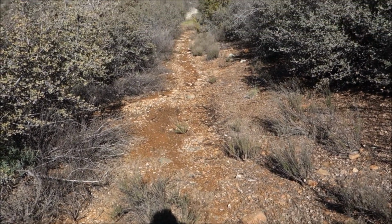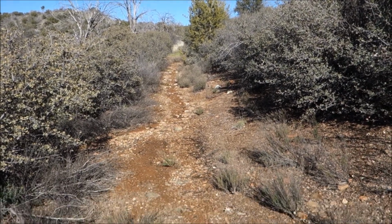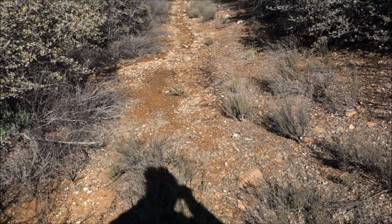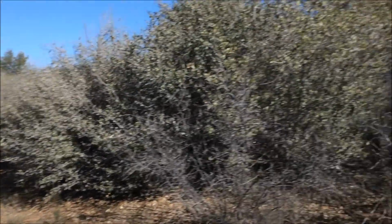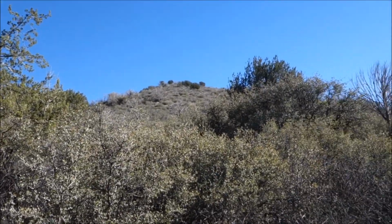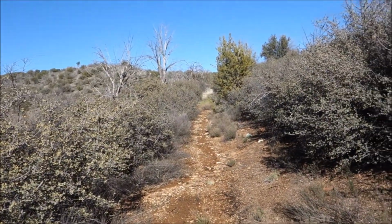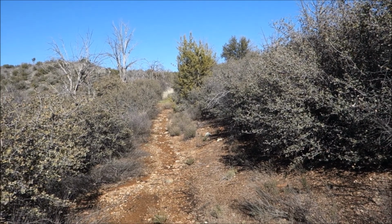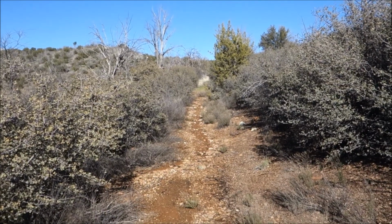Looks like I might be right about that spring. I'm seeing signs of moisture. I don't think it's rained out here in a while either. But heading through there, there's a little valley drainage going off that way, so I'm just going to follow it around.